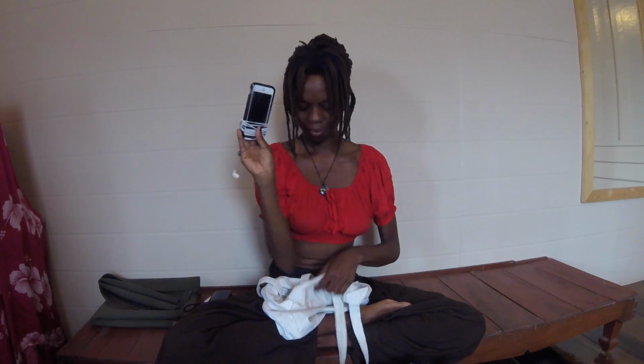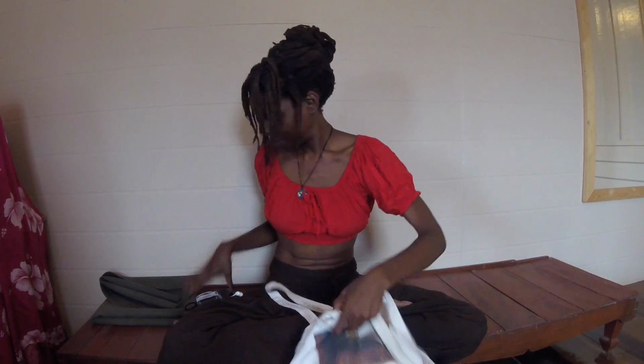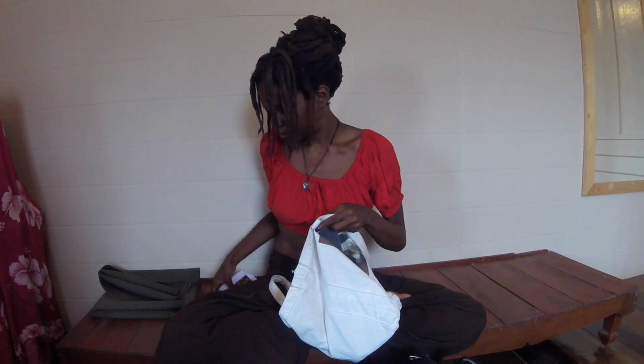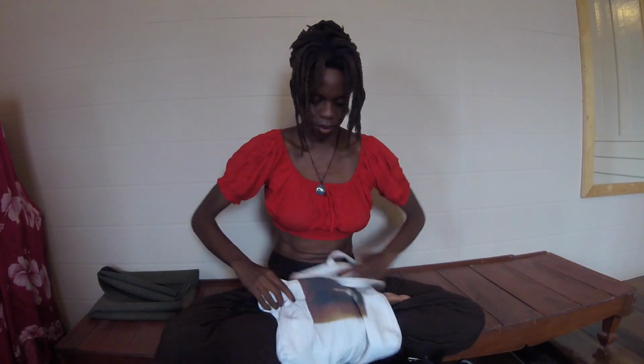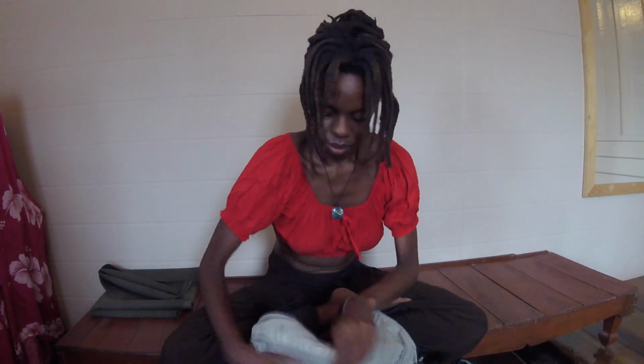And my iPhone with some earphones that I can use on the plane. So that's the shoulder bag. And I try to keep it as light as possible because I don't want to be putting a lot of weight on my shoulders. This is never good for the back or the spine, so I try to keep it as light as possible.